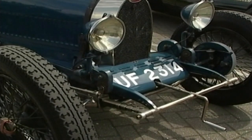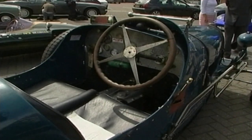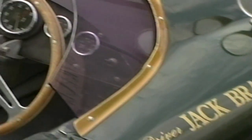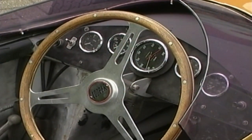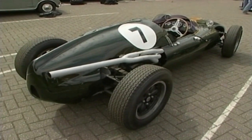Pre-war Bugatti racers were lightweight, beautifully built, elegant thoroughbreds, and the road cars were no less beautifully made. Another nameplate which is no more. Sir Jack Brabham moved on from this Cooper to become a triple Formula One world champion, the only man to win in a car of his own making.